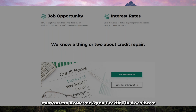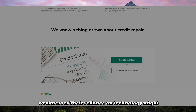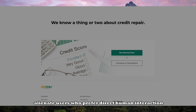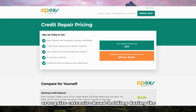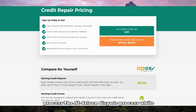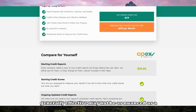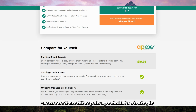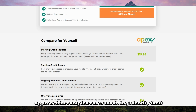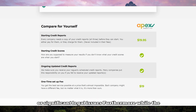However, Apex Credit Fix does have weaknesses. Their reliance on technology might alienate users who prefer direct human interaction or require extensive hand-holding during the process. The AI-driven dispute process, while generally effective, may not be as nuanced as a seasoned credit repair specialist's strategic approach in complex cases involving identity theft or significant legal issues.